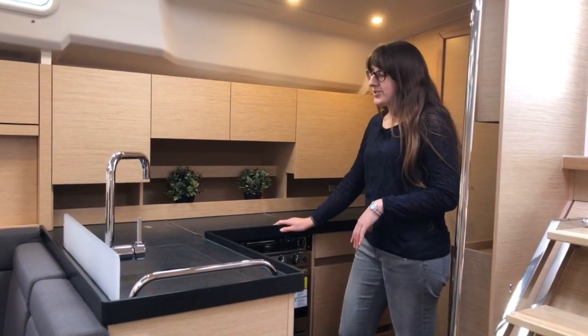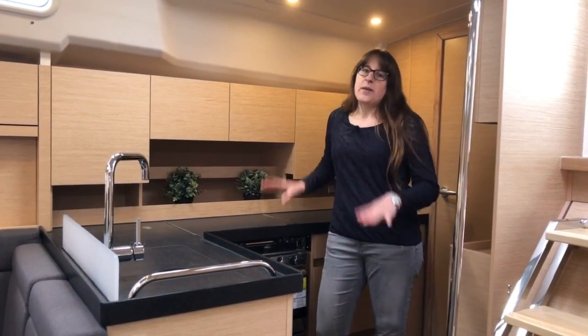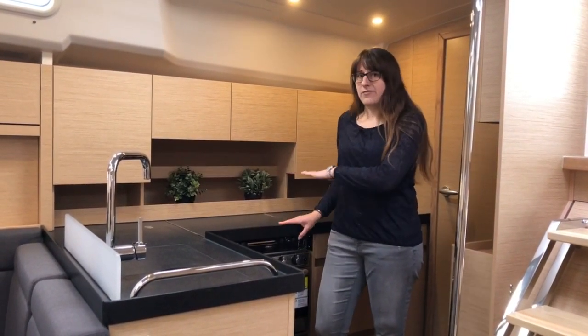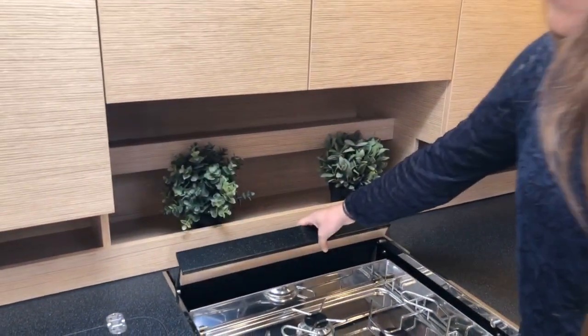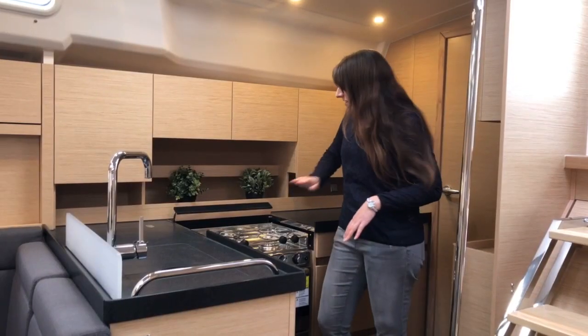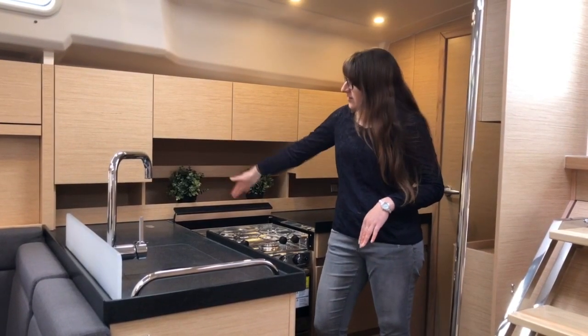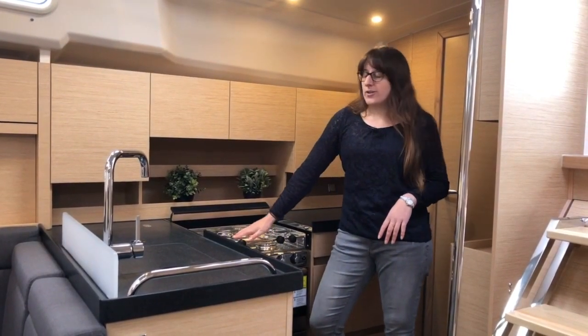Right next to the fridge we have the stove. It's a seagoing stove, so it will move a little depending on the waves, so that you always have a flat top. And again, when we open up the worktop, it just slides back there. It's out of the way. It doesn't even get splashed with anything because it just vanishes into the wall, so to say.